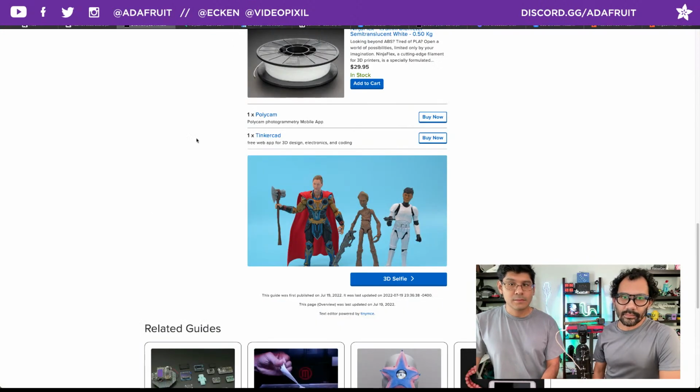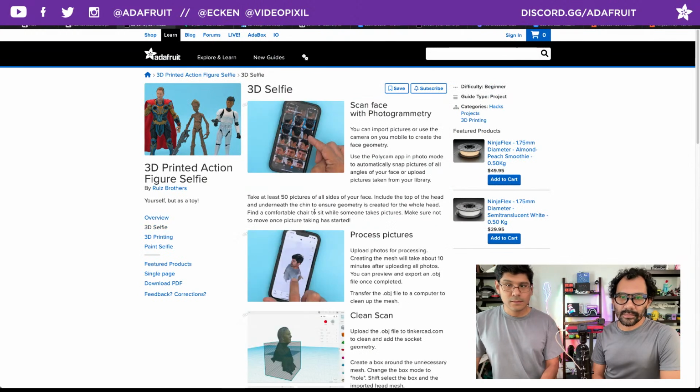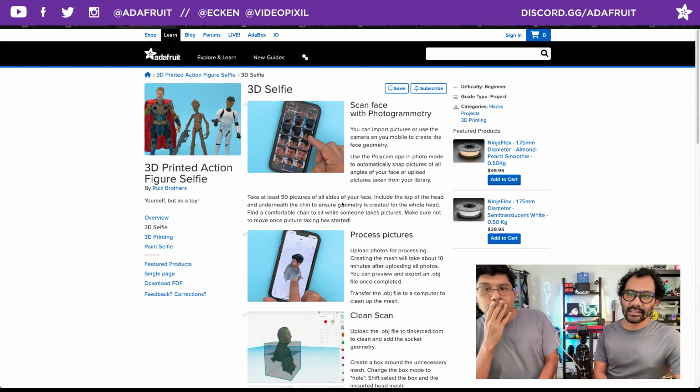Tinkercad will go into like when we get to the modeling section. What's next is the model, 3D Selfie. Take a look at the page. You had to actually take all these pictures. So one of the tips is sit in a comfortable chair and stand still. It's going to take at least 50 photos to generate a proper watertight mesh.